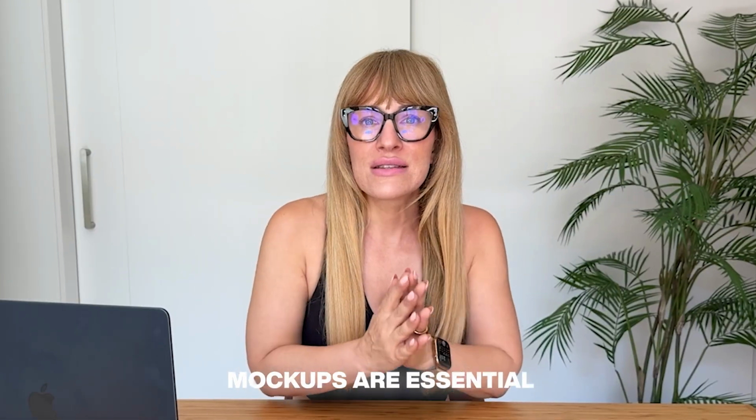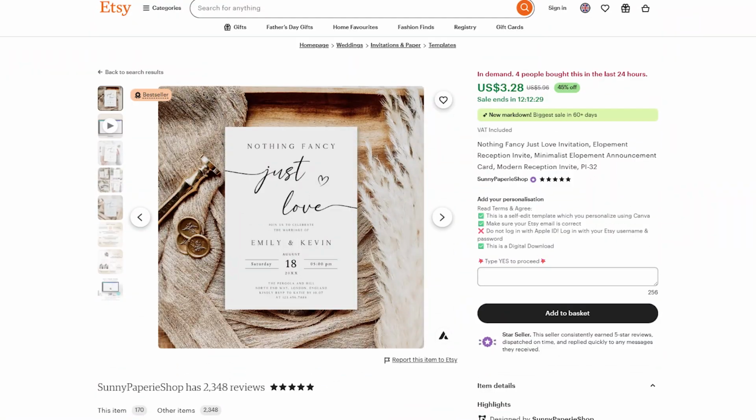Mock-ups are essential. This is what's going to help you differentiate yourself from your competitors. Are you selling wedding invitations? Show them in a beautiful table setting with elegant details. Use smart mock-ups. Just take a look at this listing. Can you honestly say that you don't want to buy it after seeing this? Your mock-up is your way to grab the attention of your customers. It's your marketing. It's actually doing all the emotional selling for you.